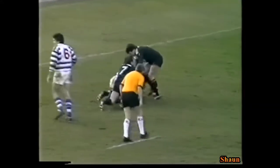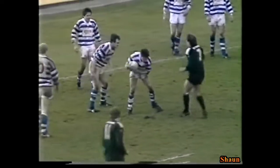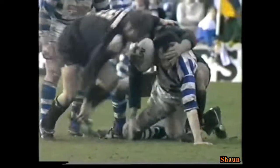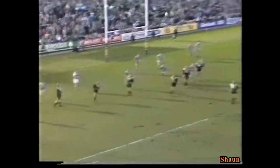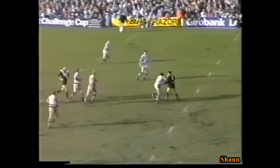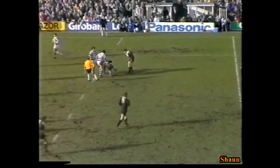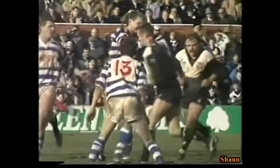To Halifax. Edie. Paul Fletcher doing the soccer style chopping of the ball, but it was effective. Tim Wilby.